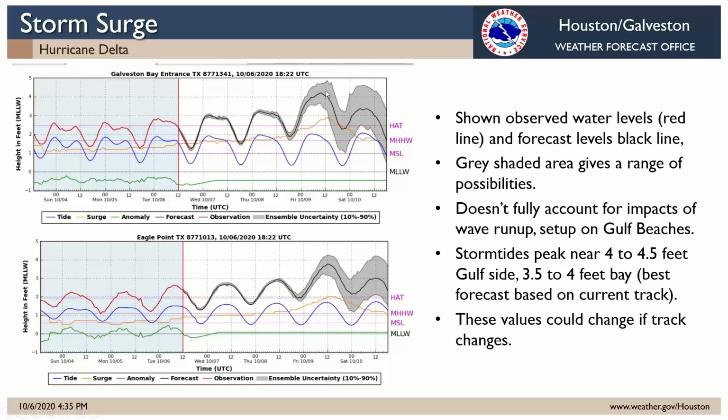What kind of values is this model showing? It's on average a little bit over 4, but you can see there's some spread there, up to maybe as high as 5 feet above mean lower low water. And this is very track dependent. So this is just kind of the best forecast right now. But remember, any kind of shifts in the track can make these values even a bit higher.